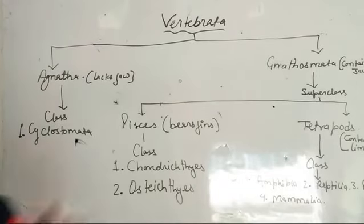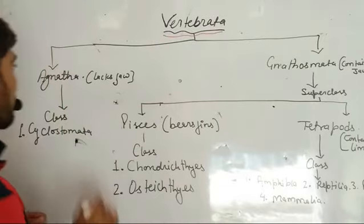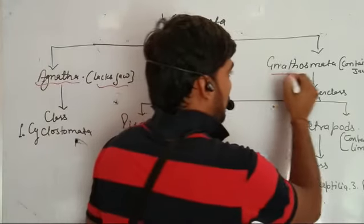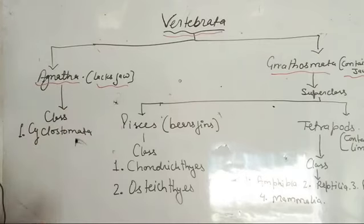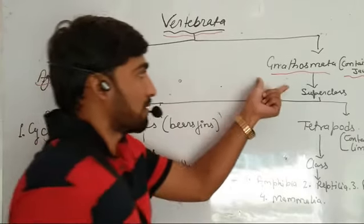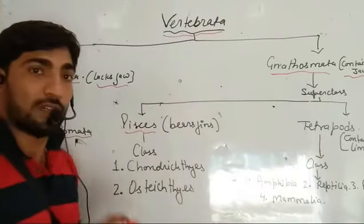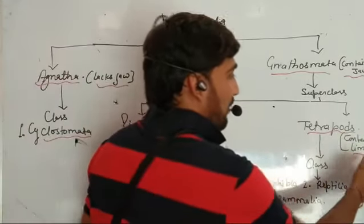The Vertebrata subphylum is divided into two divisions: Agnatha, those organisms which lack jaws, and Gnathostomata, which contain jaws. The Agnatha class includes the Cyclostomata, whereas the Gnathostomata are first divided into two superclasses. One includes the Pisces, which contain fins, and another includes the tetrapods, which contain limbs.